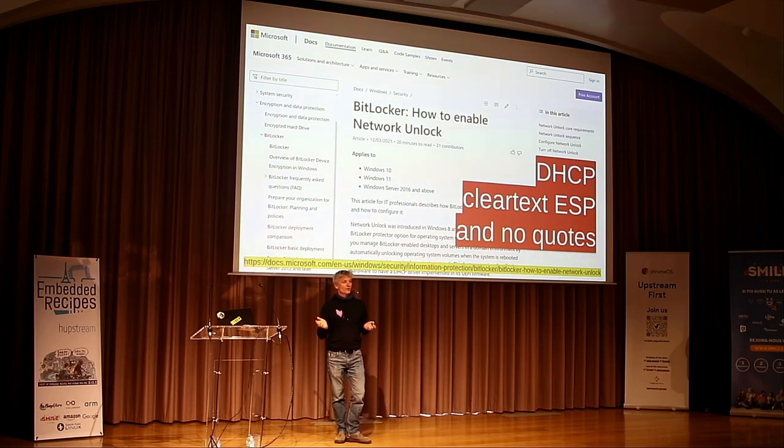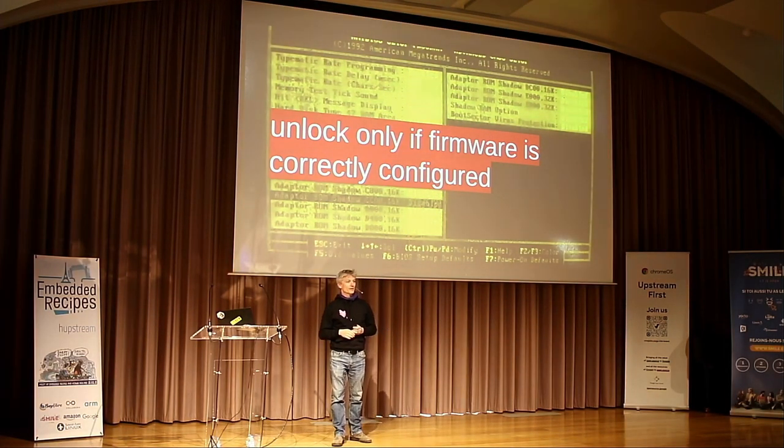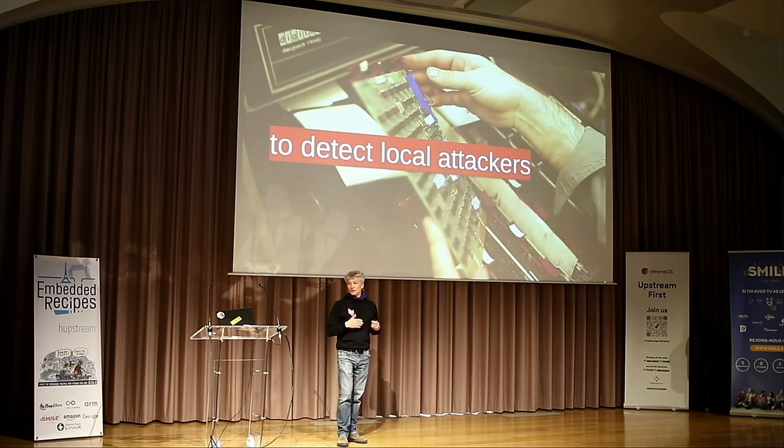But there are no quotes. There's nothing that tells us anything about the state of the machine, which is a problem for us because we only want the system to boot automatically if everything is in the correct configuration. We don't want a rogue admin to be able to change the firmware settings to say boot without secure boot enabled or something, or to change a platform key. We also want to be able to detect if new hardware has been installed in the system that potentially gives a local attacker the ability to exfiltrate secrets from the machine.